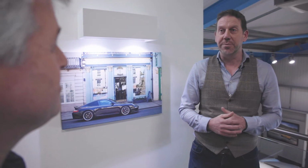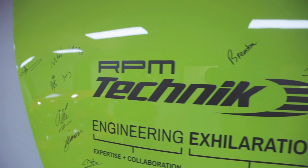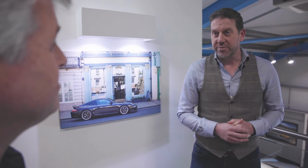And it allowed us the opportunity to again get back on the recruitment drive and start pulling even more of the guys we wanted to work with us into the RPM Technik team. We've got arguably some of the best guys in the business, if not the best guys in the business, and probably our combined technical experience for Porsche here is well over 200 years. So yeah, we've got a great technical base to our business here.